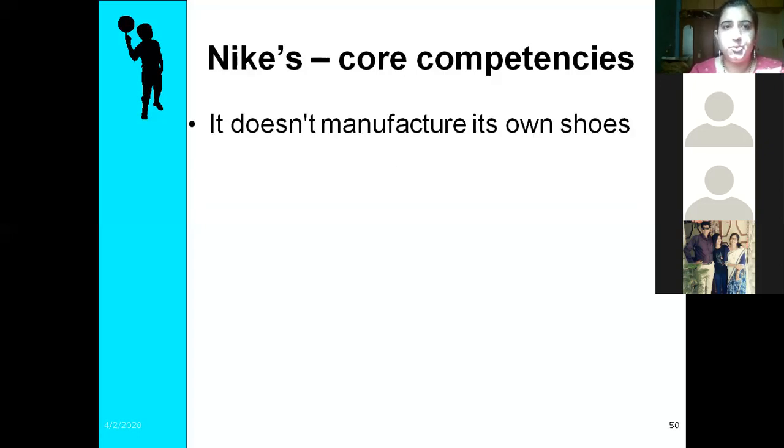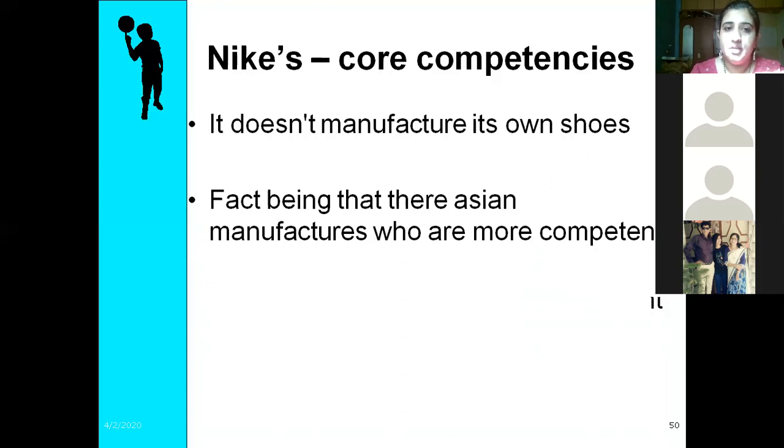So if you talk about this style, what are they trying to do? Does it manufacture its own shoes? What does this company do? It doesn't manufacture its own shoes. Now Nike, which is very well known for its brand of shoes, I'm mentioning here that it is not making its shoes. So if it is not making its shoes, what is it doing? In fact, being an Asian, what Asian country is considered as one of the best markets for shoe making? Of course, it is also known for textiles, but for shoe making.